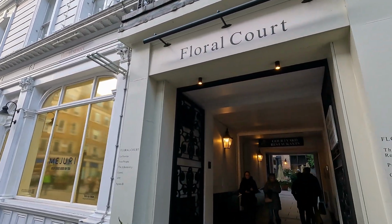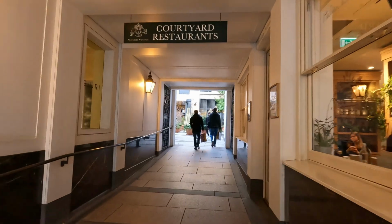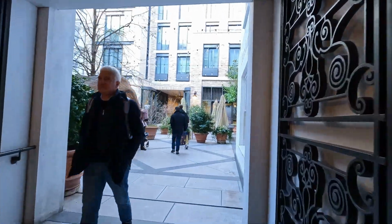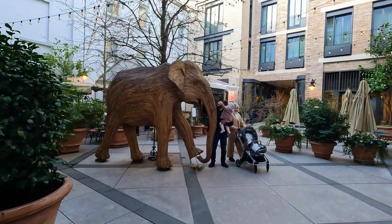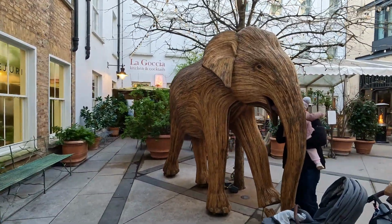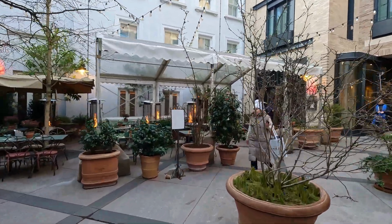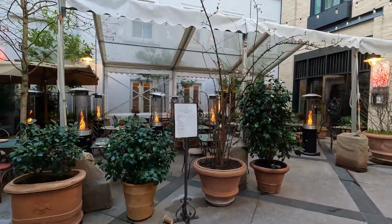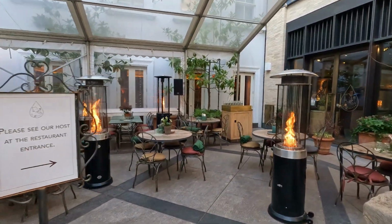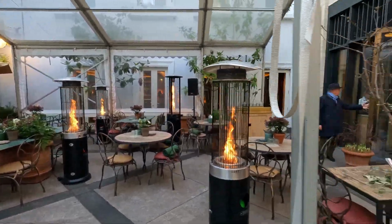There we go. And again, we're going to go away from the main touristy area. Just go down some side streets really. Oh wow, an elephant. Kitchen and cocktails over there. Beautiful elephant. Lovely little courtyard. You can sit, have some drinks and food. Lots of heaters to keep you warm in the winter. It does get quite cold in the winter in London, so make sure you wrap up warm.